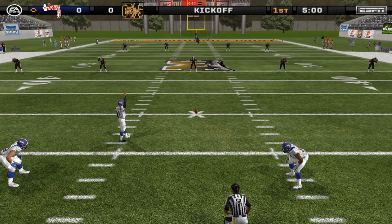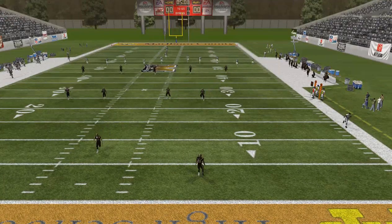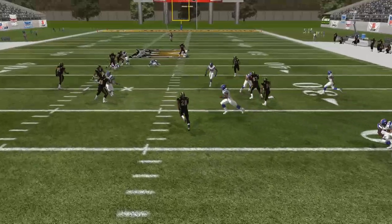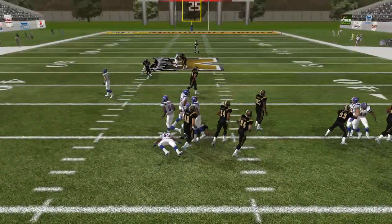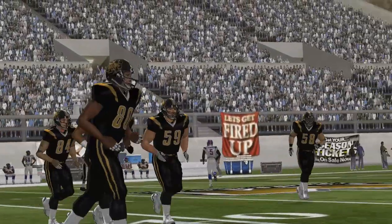He's just about ready to kick this one away. Will be kicking off to start the game. Ford back deep to return. This one is fielded by number 28. Number 28 accelerates and takes it down to the 30.